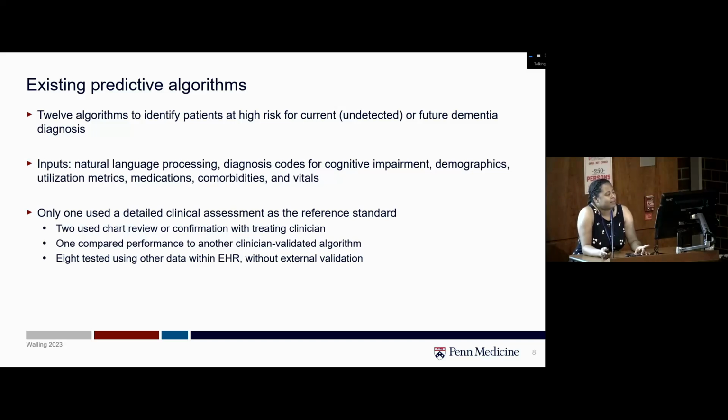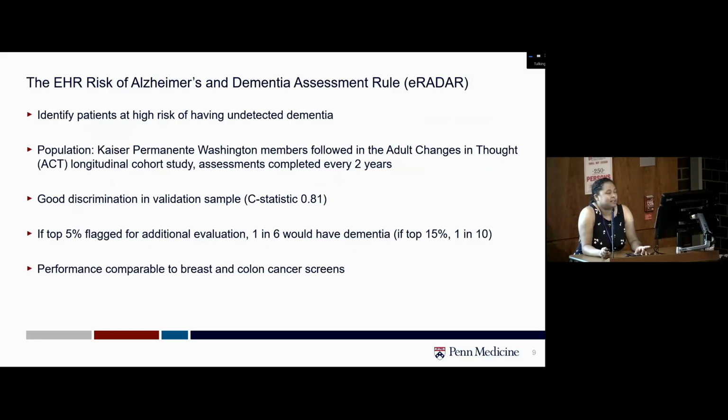So of these algorithms, there was really one that stood out as being optimal for implementation. And the reason why was because of the way that it was validated. So this is called the EHR Risk of Alzheimer's and Dementia Assessment Rule, or E-RADAR. The purpose of this one was to identify patients at a high risk of having undetected, actually cognitive impairment, so mild cognitive impairment and dementia.